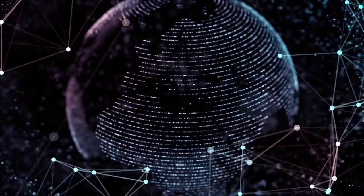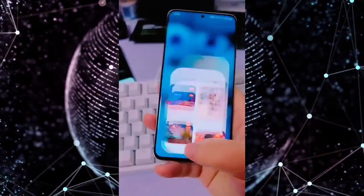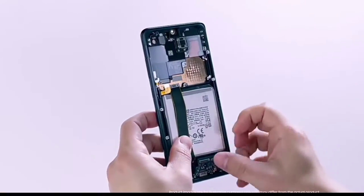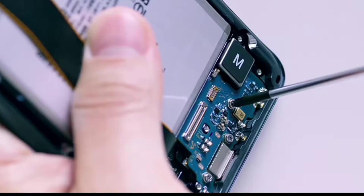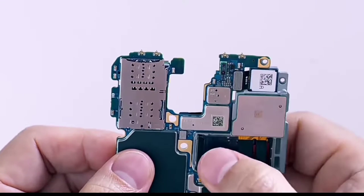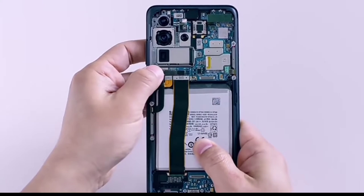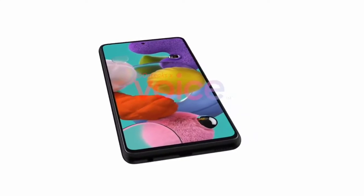So in quarter one of this year's smartphone charts, the Galaxy A51 was actually the best-selling Android phone. That made Samsung place more importance on their mid-range series. And today we have leaks and renders for the Galaxy A52 and A72, both 5G.